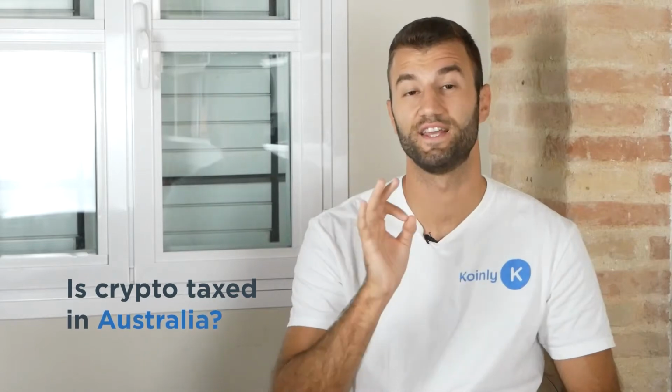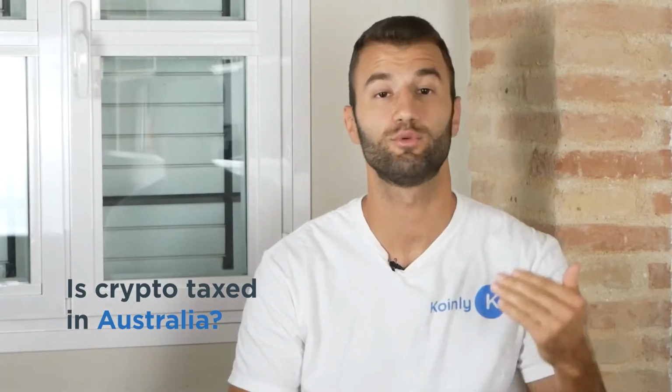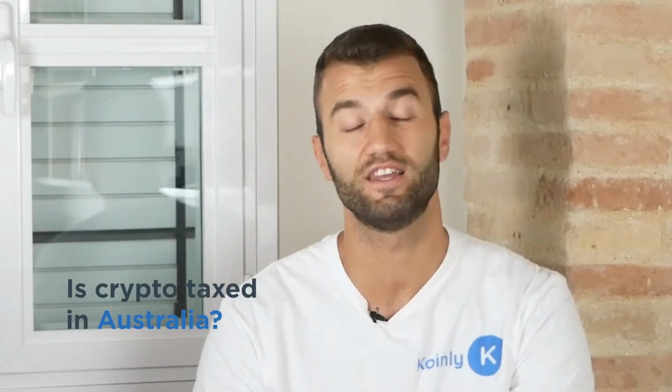Is crypto taxed in Australia? Absolutely. Crypto is taxable whether you are trading crypto as an investment or running a business. This means crypto is taxed under capital gains tax or assessable income, whether it's Bitcoin, altcoins, tokens, stablecoins, NFTs, airdrops, staking, DeFi lending, and more.